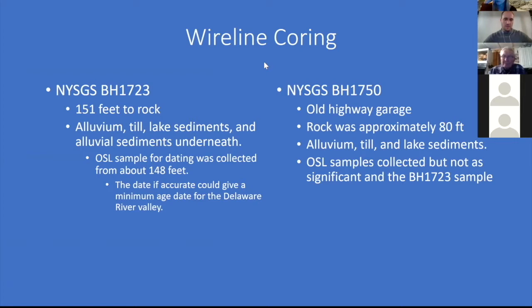And again, here's the OSL sample I was mentioning, and this is significant because we took the OSL sample from the base of the core. We went through lake sediment, alluvium on the top, glacial till and lake sediment. And then below the glacial till, we actually went back into river sediment, sand and rounded gravel and things like that. And this sand and rounded gravel is old. I can't say it's completely pre-glacial, but it means it's older than any of the glacial sediments that were in the river itself.